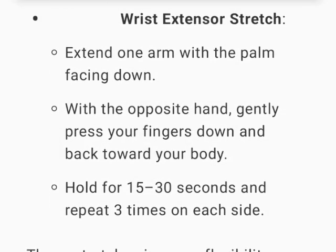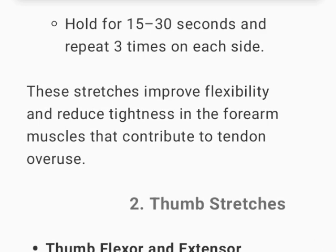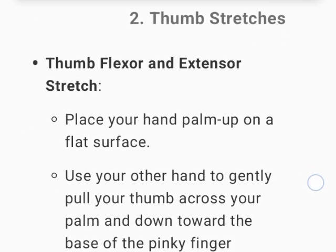Wrist extensor stretch. Extend one arm with the palm facing down. With the opposite hand, gently press your fingers down and back toward your body. Hold for 15 to 30 seconds and repeat 3 times on each side. These stretches improve flexibility and reduce tightness in the forearm muscles that contribute to tendon overuse.